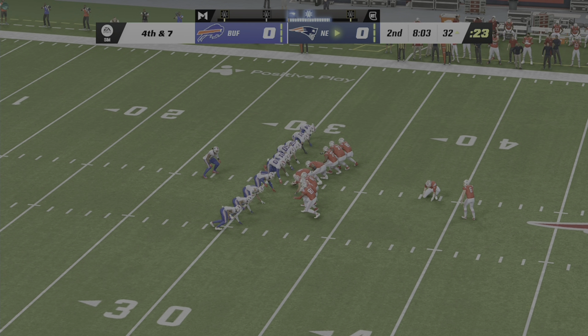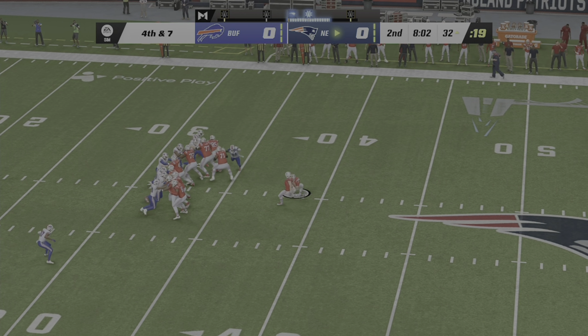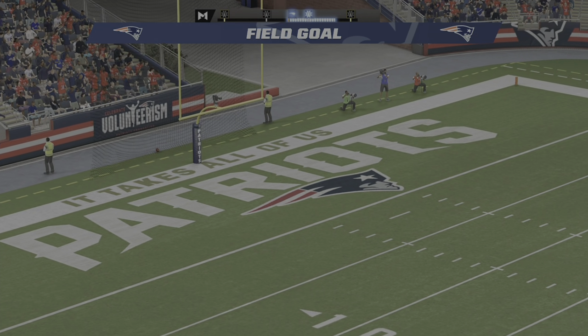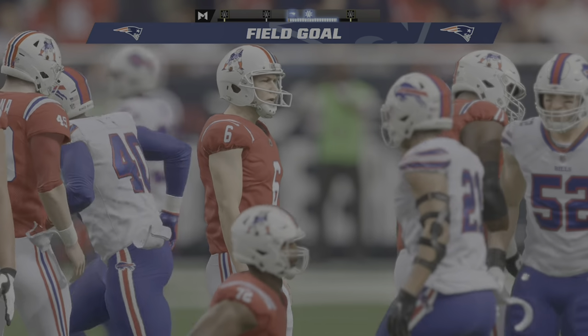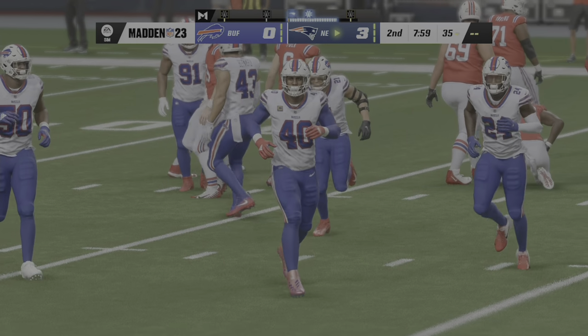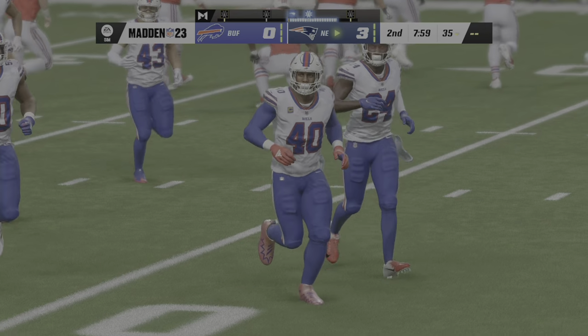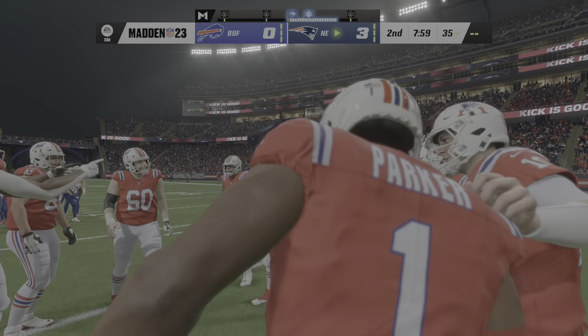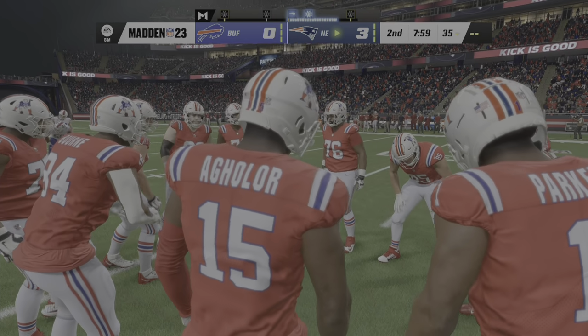So on fourth down, Jones jogs off, and on comes a longtime vet, Nick Folk, for the Pats' field goal try. And it is good. Oh, that one looked to be in trouble the whole way. It does get over the ball, and the Patriots jump out to a 3-0 lead. So that kick gives them their first points of the game, CD, and it comes on the third drive, but hopefully for them that's a spark that gets that offense going.